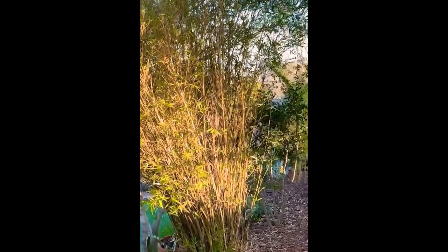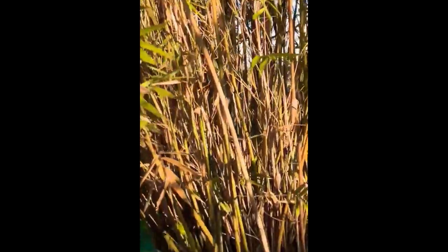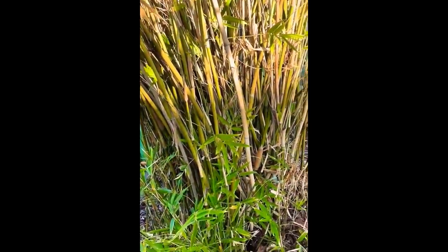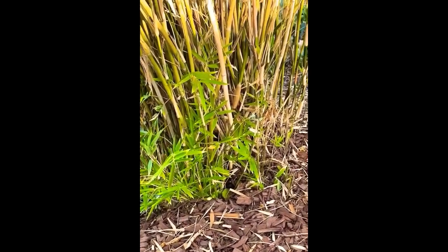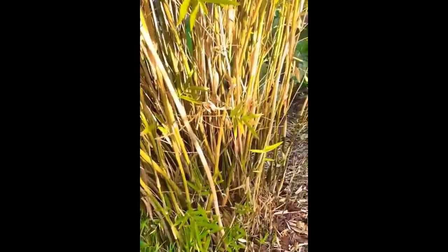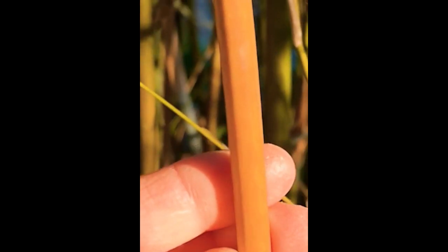So you can see I grow this plant under a canopy in some well-draining soil that's mostly DG in our arid environment, and it does really, really well. So I just have a few drippers on it and it's quite happy, as you can see. Now the new shoots come out green, but in time they'll turn that golden color, giving its name, Golden Goddess, as you can see. It's really beautiful.